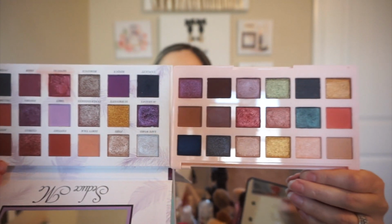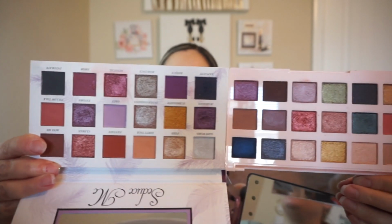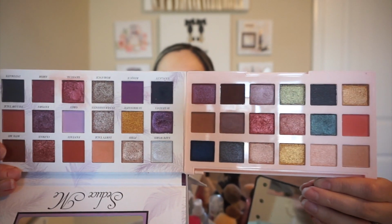You see that? I think it's very, very similar. They're just moved in different areas, but I could probably point out several of the shades. That is everything that I'm currently decluttering.